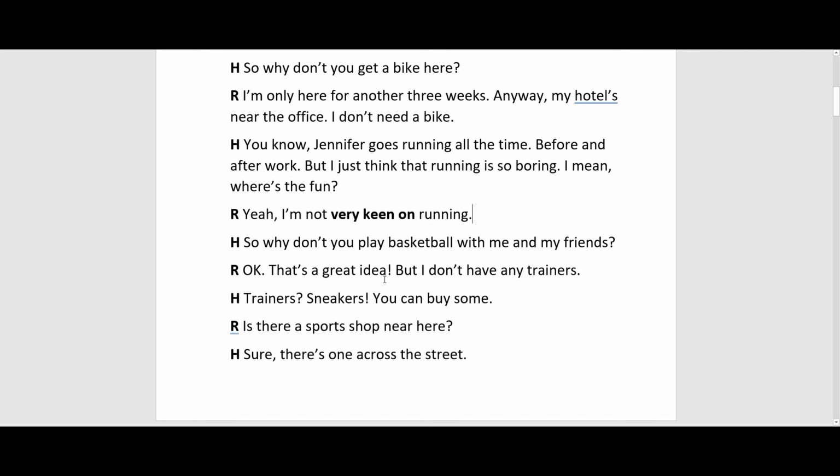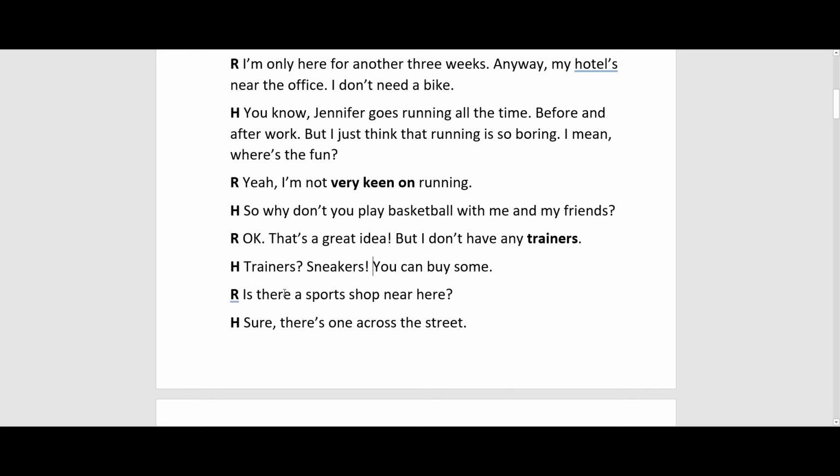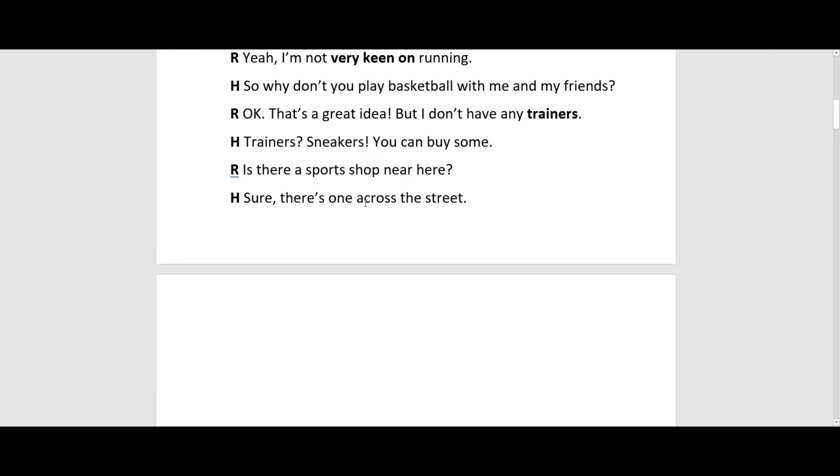Окей, это прикольная идея, но у меня нет кроссовок. То есть нет никаких кроссовок. Trainers, sneakers, но это просто для различных названий. Trainers в британском английском, sneakers в американском английском. Так, ну тогда ты можешь купить кое-какие, ну или пару. А есть ли тут спортивный магазин рядом здесь, дословно, рядом с этим местом? Конечно, есть один через дорогу, то есть на той стороне улицы. Вот такое вот первое видео.